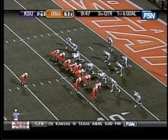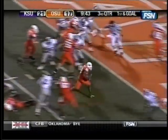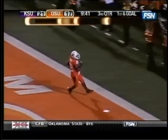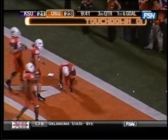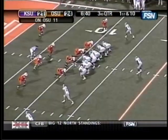Dantrell Savage in at tailback, 1-back set. Robinson under center on 1st and goal, handoff to Savage, up the middle, breaks a tackle, and he sprints into the end zone! Pistols firing! Touchdown! Dantrell Savage!